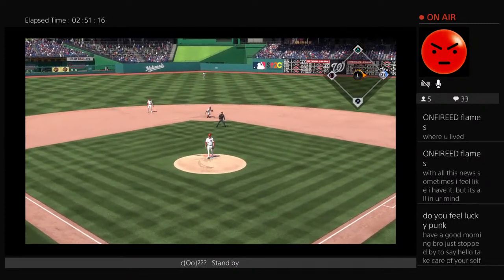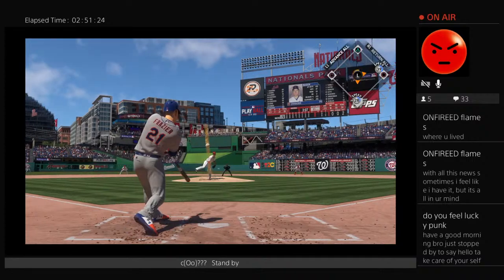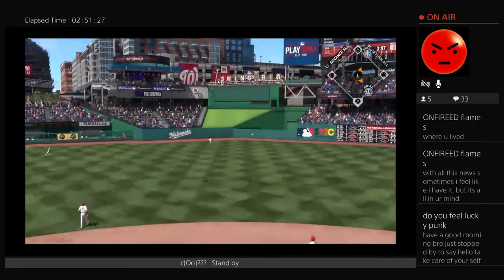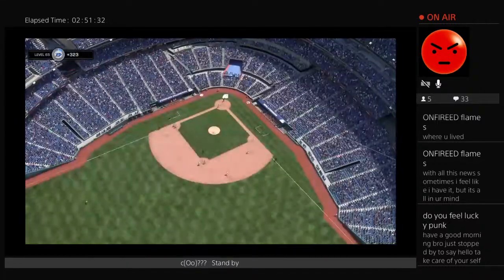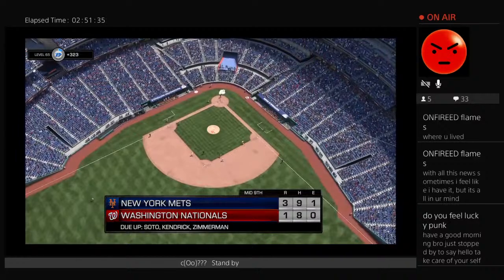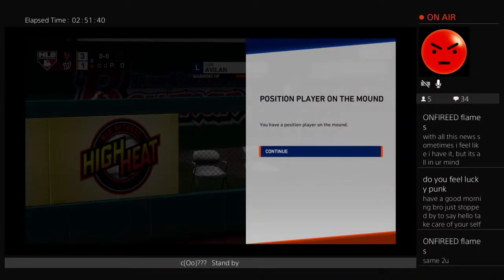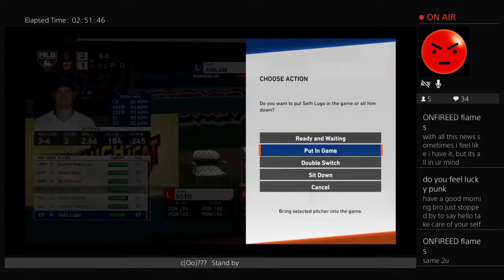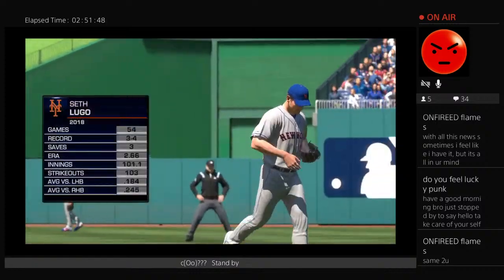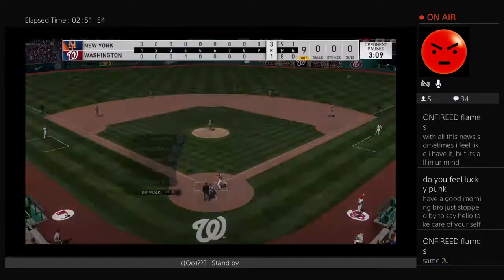Now a bluff here as he steps off to look him back at first. And he turns this one around high and deep to center field. Robles facing back. And he makes a nice catch on the track as that ends the inning. Seth Lugo comes on looking for a save here in the bottom of the ninth inning. Number 67. Juan Soto to the plate.